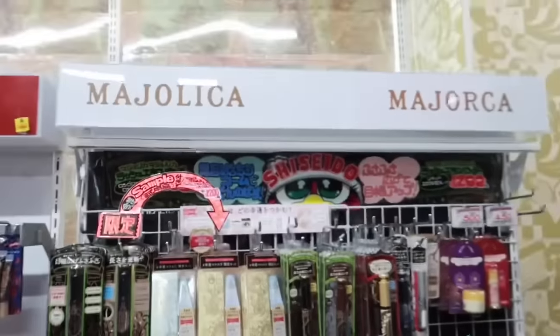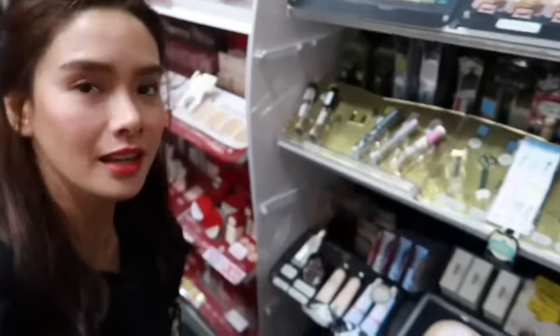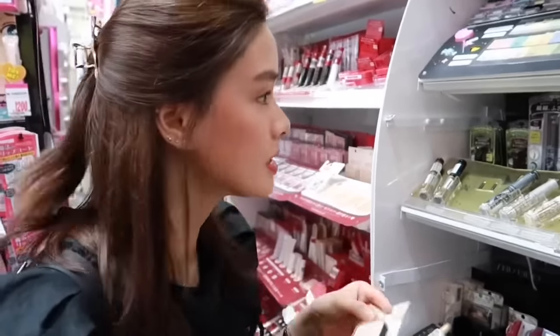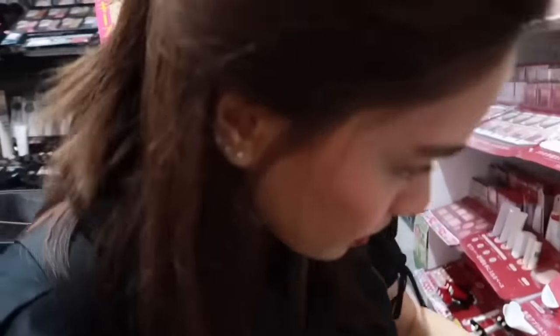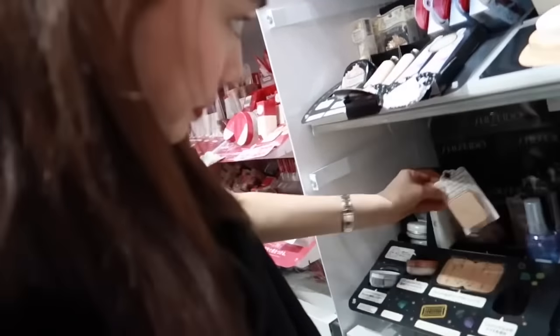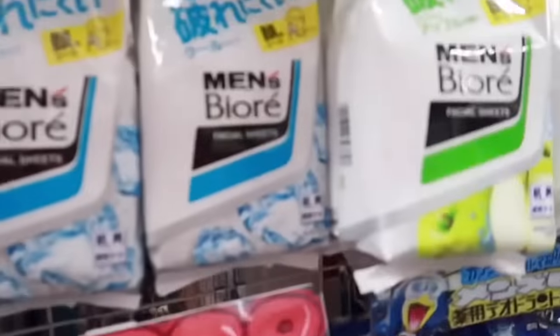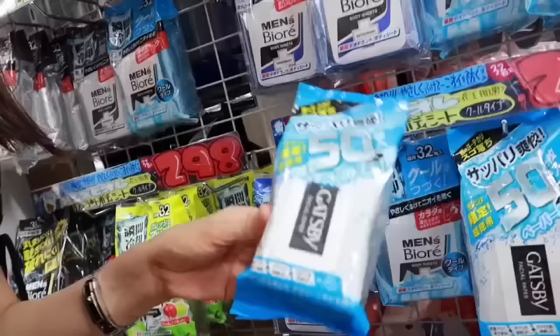So remember yung Mayolica Mallorca? Ito na siya. Hello, Mayolica Mallorca. Nandito yung mga powder. So I'm gonna get this translucent powder. Refill na lang siya kasi meron pa ako sa house. Isa pa na powder. Saan ba yun? Ito siya. You see it there. I think yung shade ko, I can't remember na, C10. Excuse me, ma'am. This one. It's super init sa atin. We need this. Para siyang menthol na white.